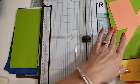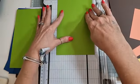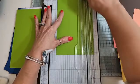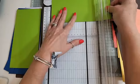He is quiet. He was on the table a little while ago, and he's now, oh, there you are. Oh, he's just found something. He's found one of me sponge dauby things.